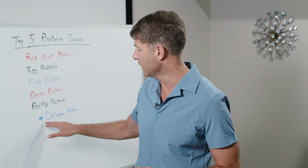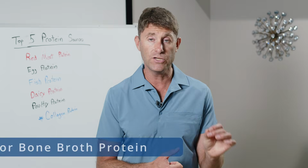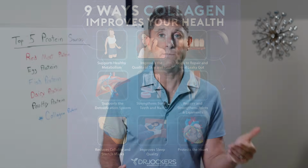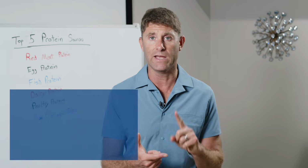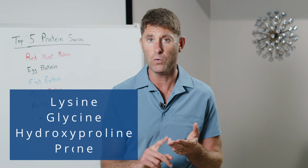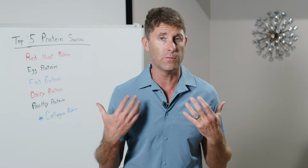And then one other protein I wanted to highlight was collagen or bone broth protein. Collagen protein is not a complete protein source. It doesn't have enough branched chain amino acids and doesn't have enough tryptophan to be considered a complete protein, but it is very rich in lysine, glycine, and hydroxyproline and proline, right? These 4 key amino acids, and we don't get enough of those in consuming the muscle meats.